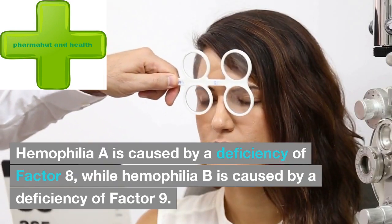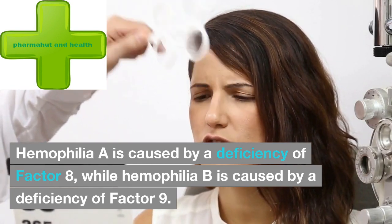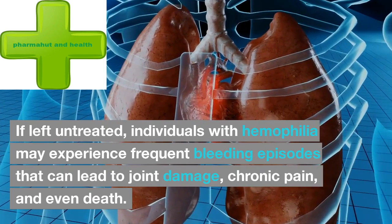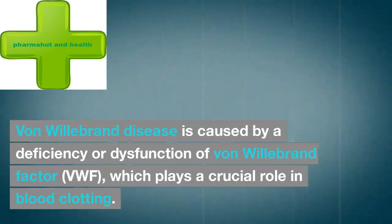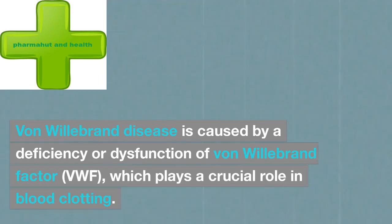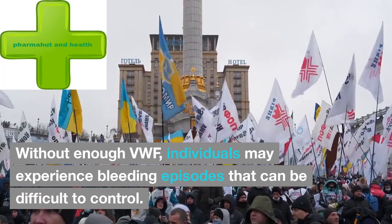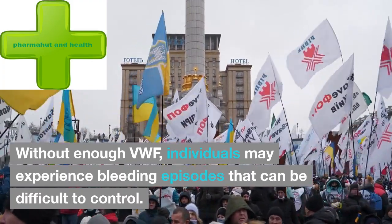Hemophilia A is caused by a deficiency of factor 8, while hemophilia B is caused by a deficiency of factor 9. If left untreated, individuals with hemophilia may experience frequent bleeding episodes that can lead to joint damage, chronic pain, and even death. Von Willebrand disease is caused by a deficiency or dysfunction of von Willebrand factor, VWF, which plays a crucial role in blood clotting. Without enough VWF, individuals may experience bleeding episodes that can be difficult to control.